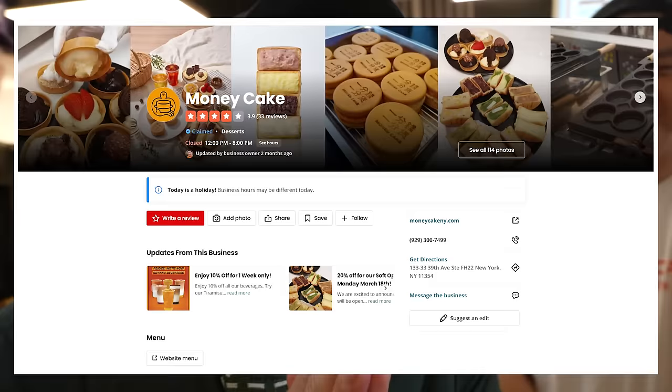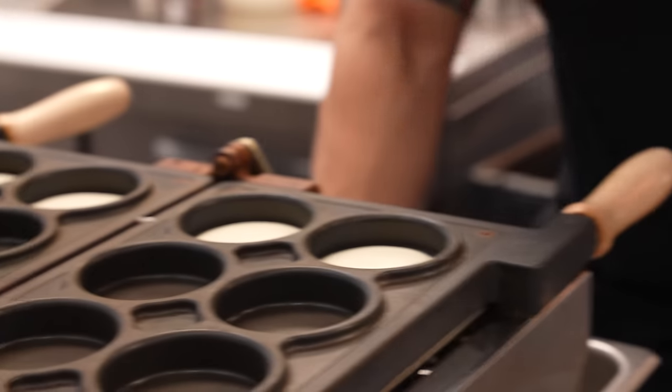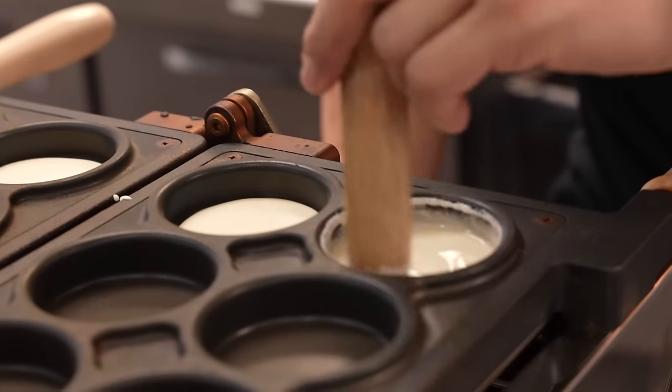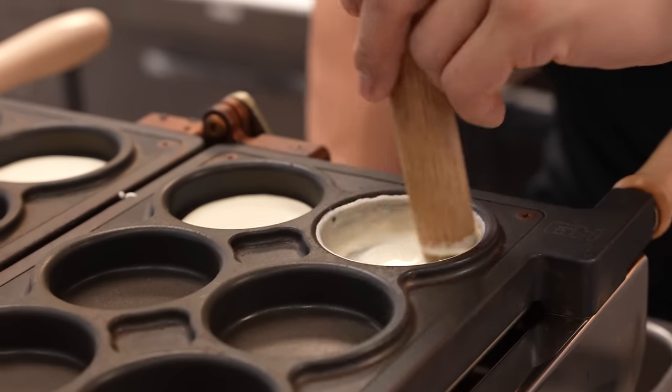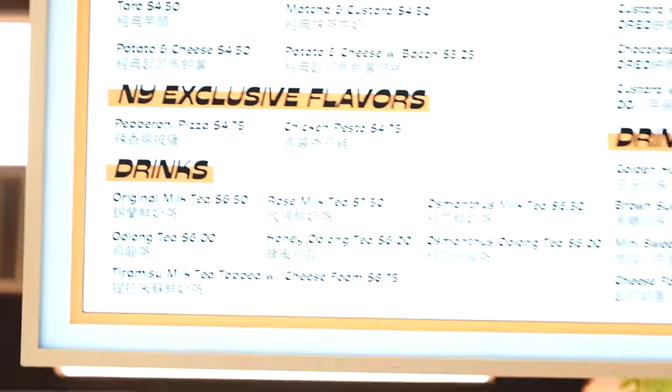Our next spot is Money Cake. This is actually a famous wheel cake spot from Taiwan, but you guys put your own New York twist on it. Why don't you tell us about it? Yes, sir. So we found this company in Taiwan, and we wanted to bring this flavor back to New York, really just to share the Taiwanese culture. But we wanted to do it with a little twist. So we added flavors like pepperoni pizza for our New York exclusive. We got chicken pesto. We got a little black book with all these different flavors that are coming up.